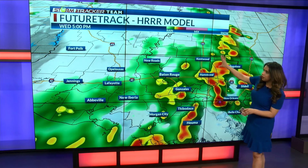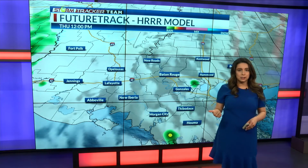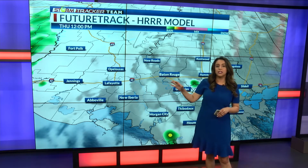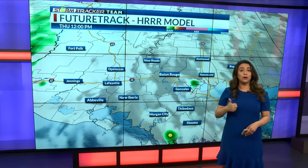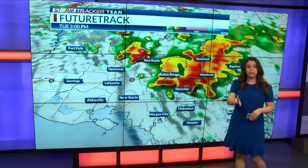Here's 5 o'clock tomorrow, still showing again numerous to widespread rain. Thursday, still expecting at least some thunderstorms, especially for our western parishes, before some ridging begins to develop. And that ridge is going to be stout, clearing us out, drying us out, but temperatures are going to crank up. Now let me show you the Barron model, our in-house model.